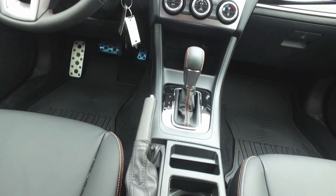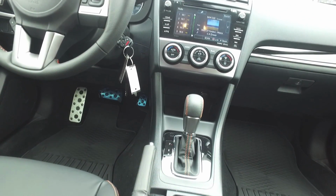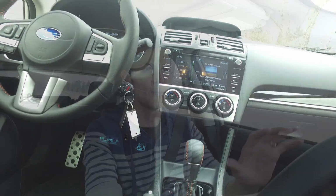I like the orange stitching throughout this car. I think that it makes it look kind of cool and sporty, but the feel of this steering wheel is really cheap. The leather does not feel very high quality, and since steering wheels just by default are such touchstones for a vehicle because you're touching them so much as you're cruising along the road, I think that this could be improved upon just a little bit.